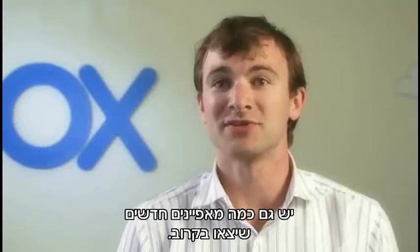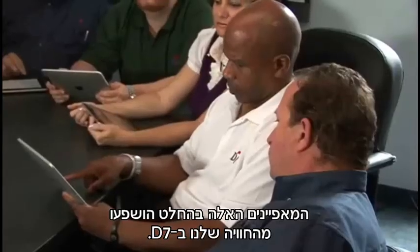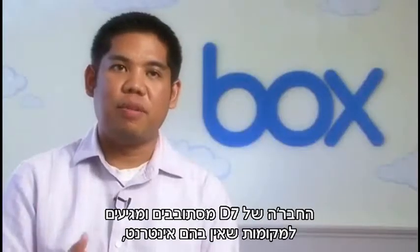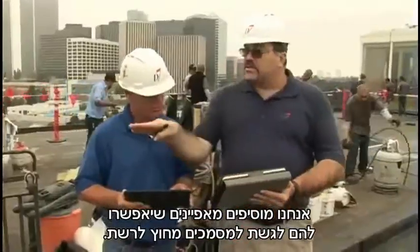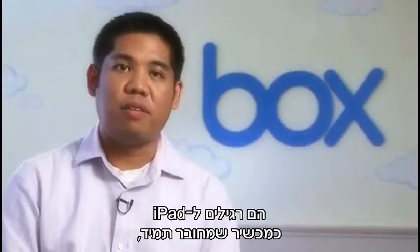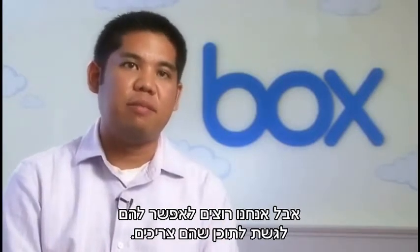There's also a bunch of new features coming down the pipeline. Those features were definitely influenced by our experience at D7. As D7 guys move around and go to places where there might be no Wi-Fi or there might be some spotty coverage, we're building in cool features that let them access files offline on their iPad. They're used to having the iPad as kind of being an always connected device. We also want to account for the fact that things live on the cloud, but we want to give them ways to still access the content that they need.